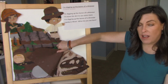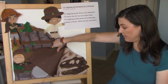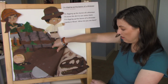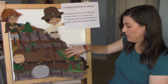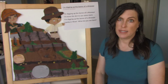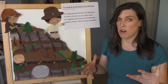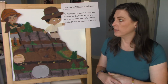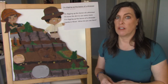Wow! That is an Allosaurus skull. That is amazing. Look at those teeth. Oh! That is amazing. An Allosaurus is a dinosaur that lived not at the same time as a T-Rex, but they were similar to T-Rexes. They both had short arms, and they ran fast, and they were meat eaters, and they were quite fierce. Yeah, and both T-Rexes and Allosauruses lived here in Colorado.